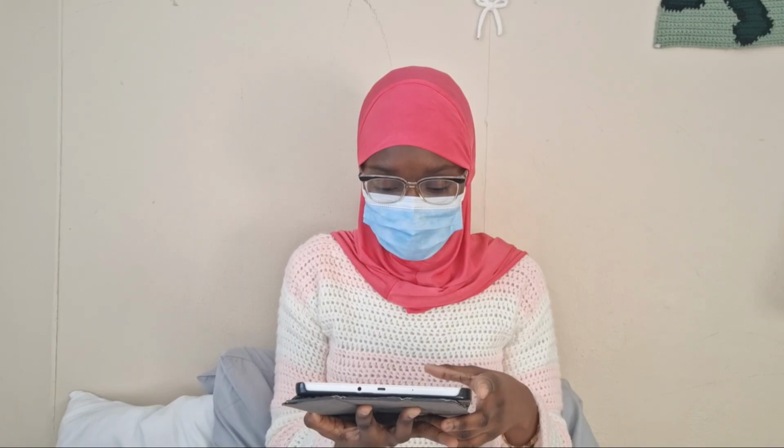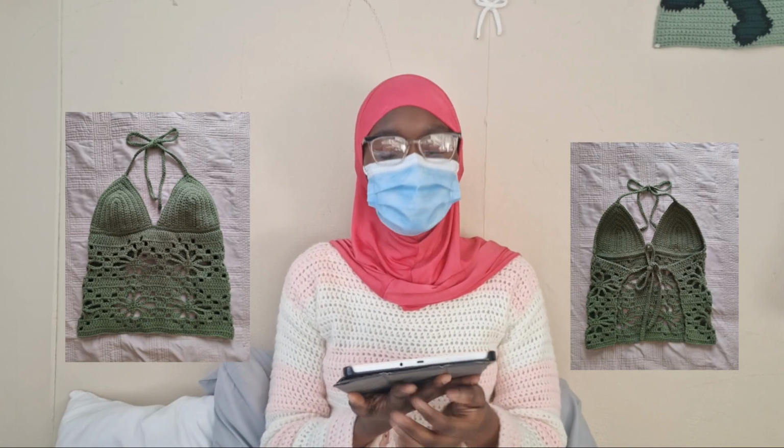And then I also made this beautiful green top. Actually didn't make this, at least I didn't finish making it in 2025. I started a couple of years back when I first started crocheting. So 2022, 23, maybe 23, probably 23. I think it's most likely 23.